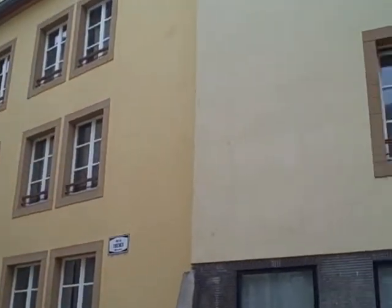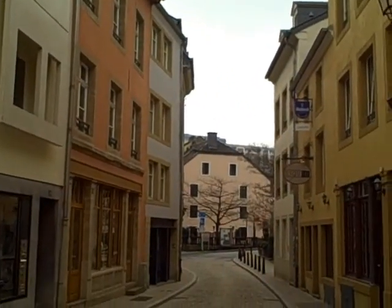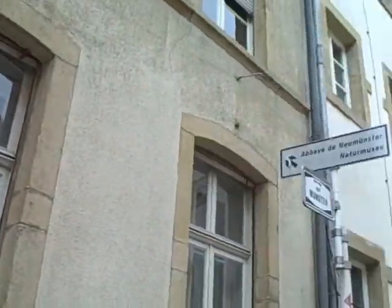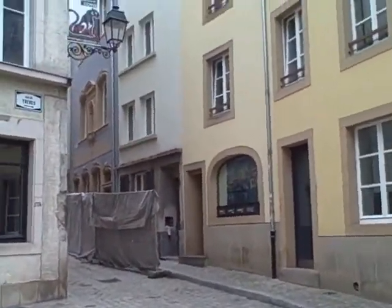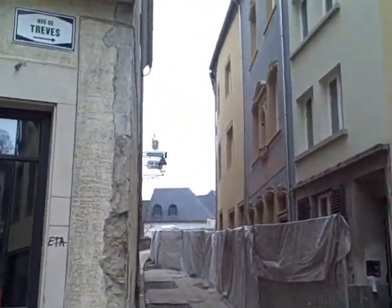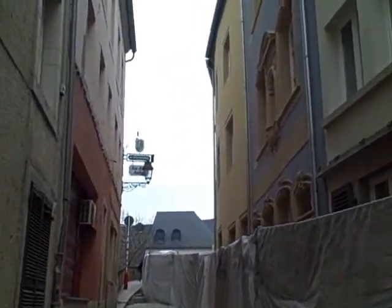This part of the town is really quite beautiful. Kind of like it. It's even neater than the modern part. I mean, the modern part has all the shops and stuff, but this is pretty cool.